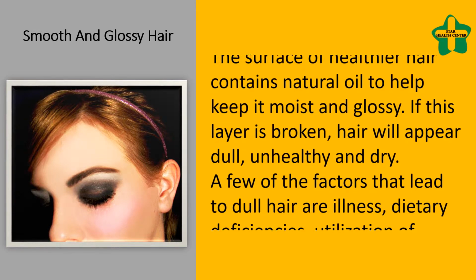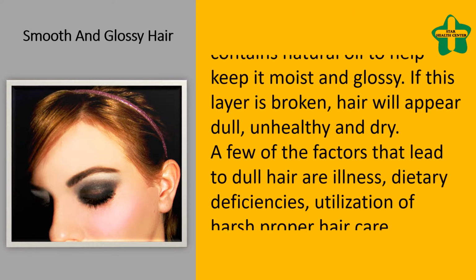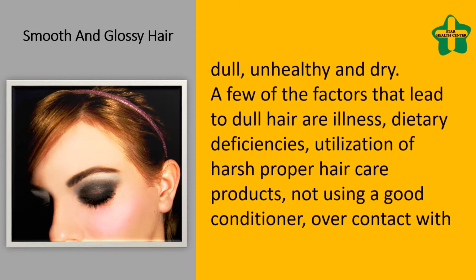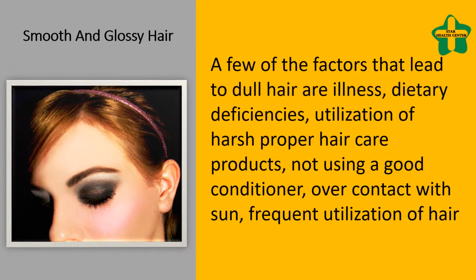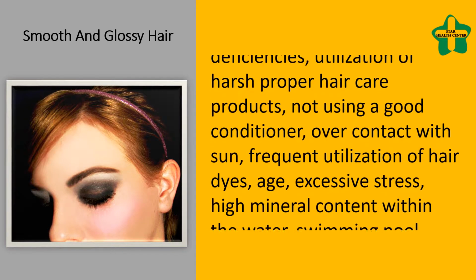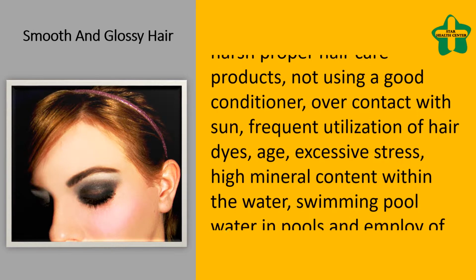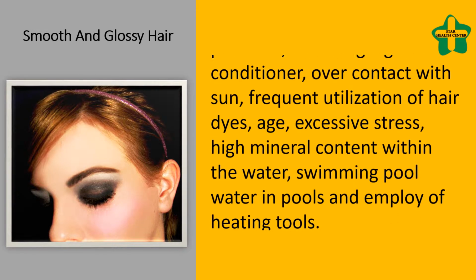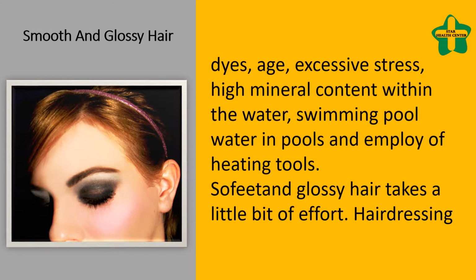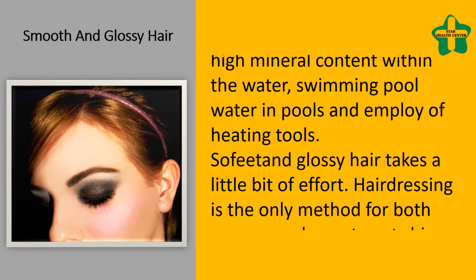A few of the factors that lead to dull hair are illness, dietary deficiencies, utilization of harsh hair care products, not using a good conditioner, over exposure to sun, frequent utilization of hair dyes, age, excessive stress, high mineral content within the water, swimming pool water, and use of heating tools.